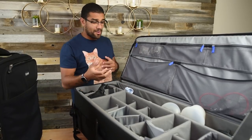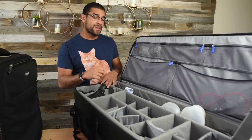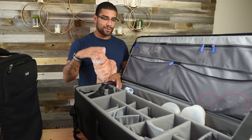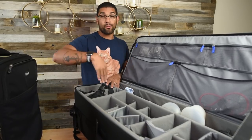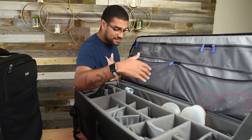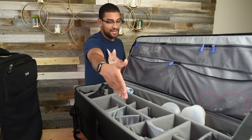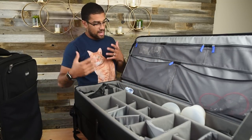All right, anyways, I'm gonna show you guys individually in the next little frame area. I'm gonna show you what I have in here, because it's a lot of gear, but this is how I have it laid out. It's lens, lens, lens, camera, camera, camera, lens, lens, lens, flash, flash, flash gear, all kinds of stuff.